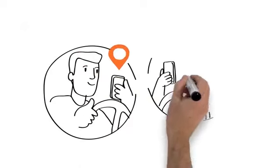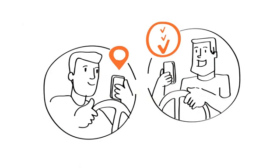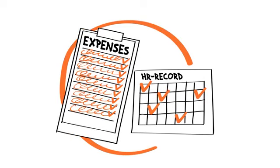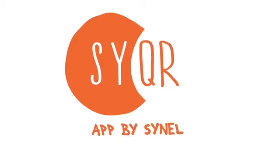Their employees can send them their location, check in for activities, report their expenses, request absences, and update HR records on the road. SYQR app by Synel.